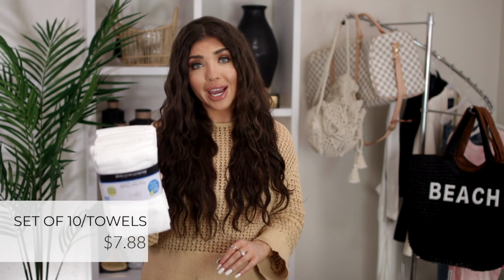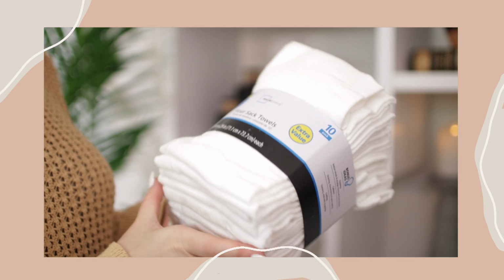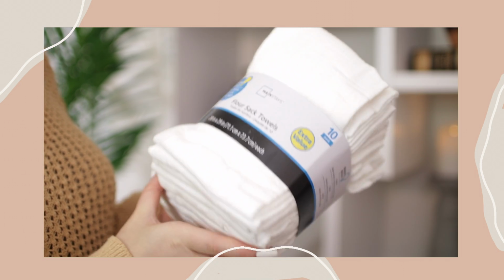This would also make a great housewarming gift. I would take off the wrapper though, because honestly it's not very cute. Instead, put a burlap bow from the dollar store on it and call it done.